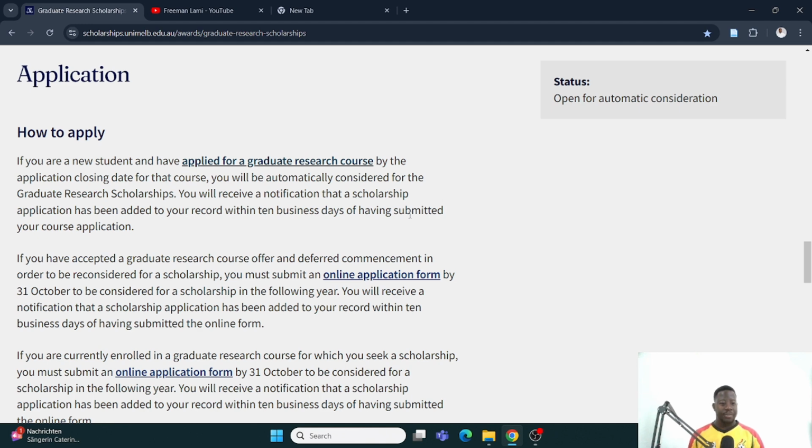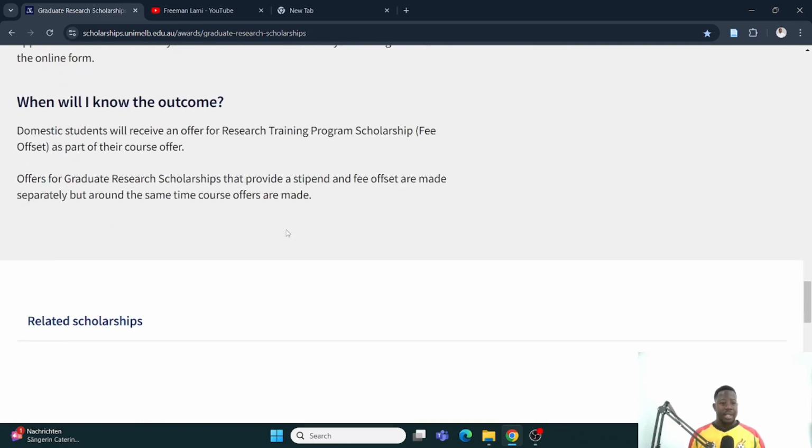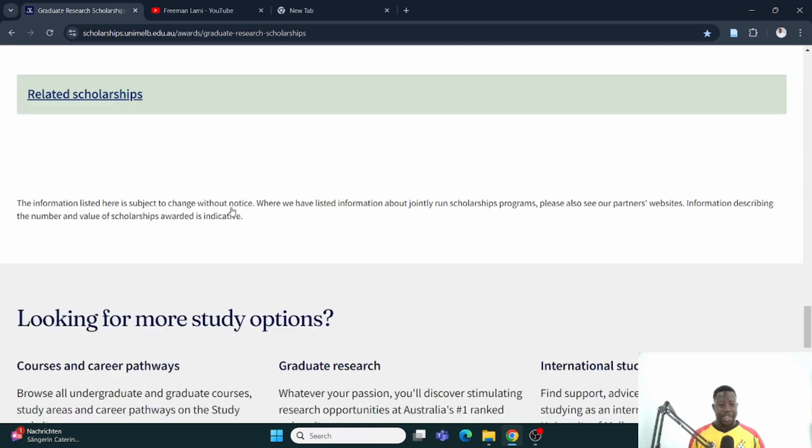If you've also had an admission for one of the courses previously and have deferred, and you want to reapply for the next year, then you should fill this application form by 31st October so that you'll be considered for the scholarship. If you look down here, this is all the information that is needed.